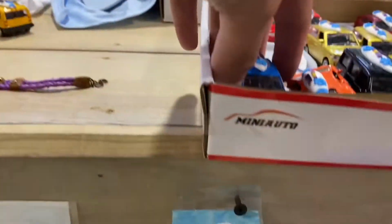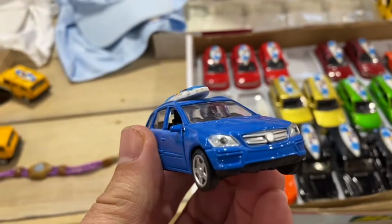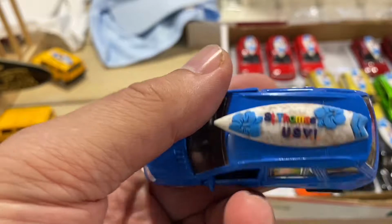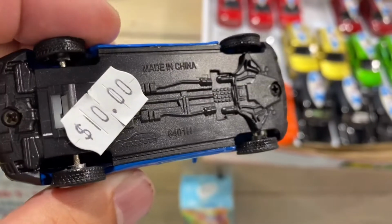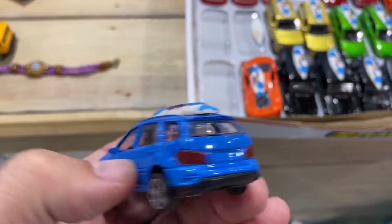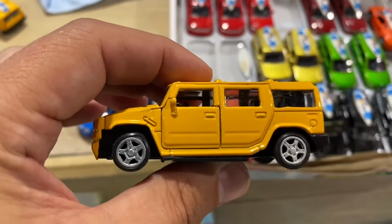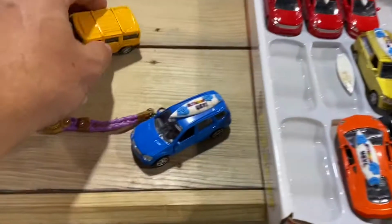These appear to be 1/64 scale, and they looked kind of like Kinsmart maybe. They were not branded, and they were mainly geared just for a souvenir type customer because they had US Virgin Islands on the top and a little surfboard. I don't know if you could see the brand there. I don't remember what it was offhand, and my apologies. We'll take a look at what they've got here shortly, and then we will see what else I could find.